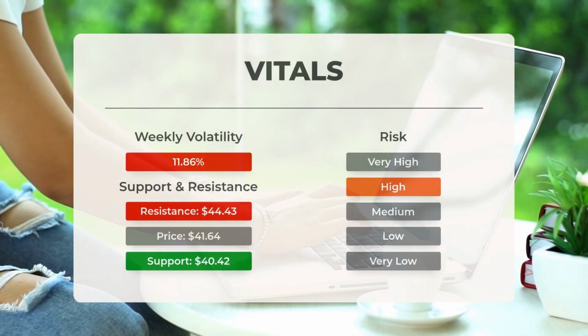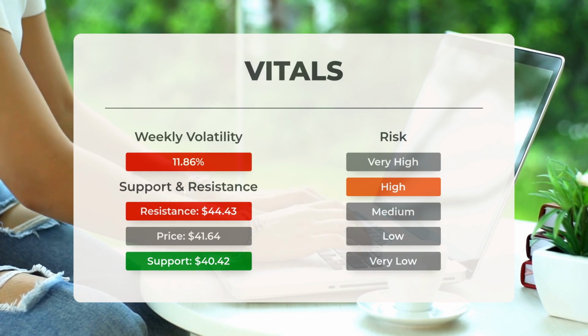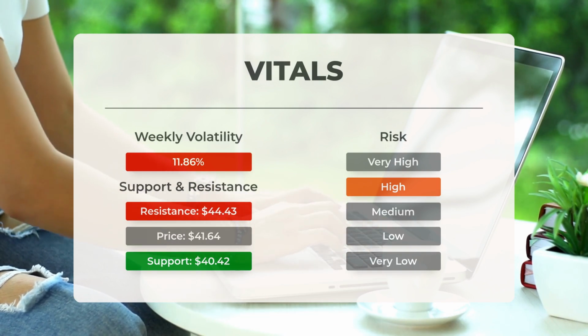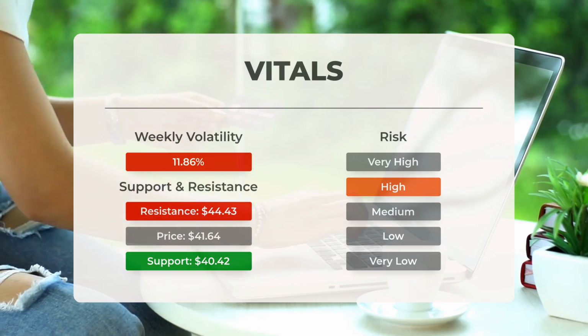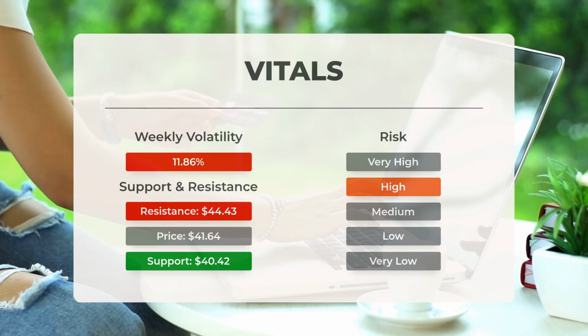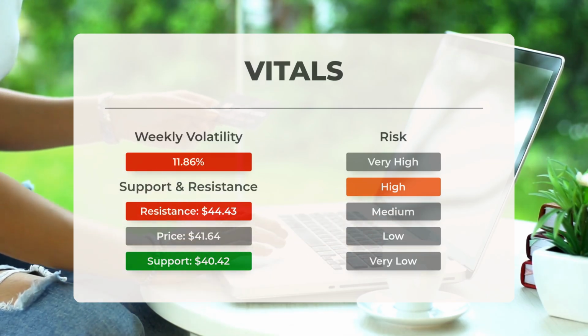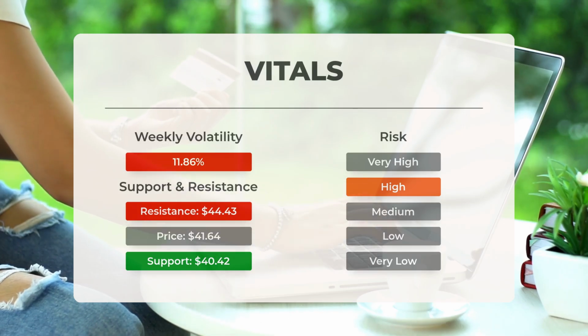Support, risk, and stop loss for NuScale Power. NuScale Power Corporation finds support from accumulated volume at $40.42. This level may present a buying opportunity as an upward reaction can be anticipated when the support is tested. This stock may experience significant movement throughout the day, indicating volatility, and due to the wide prediction range from the Bollinger Band, it is considered to be high risk.